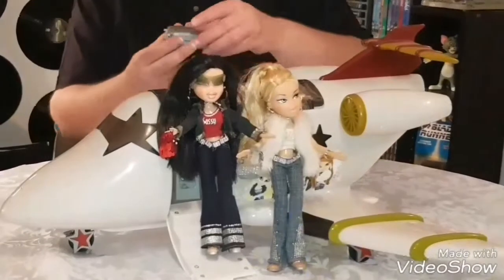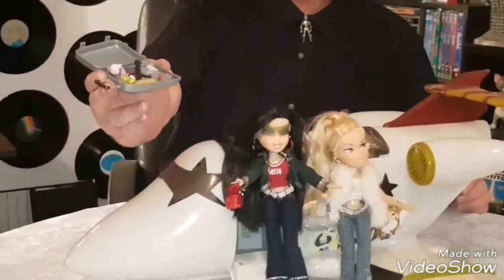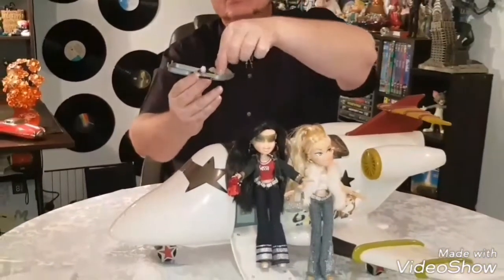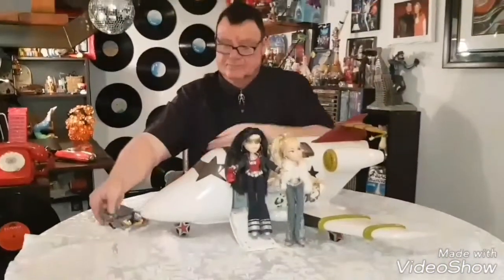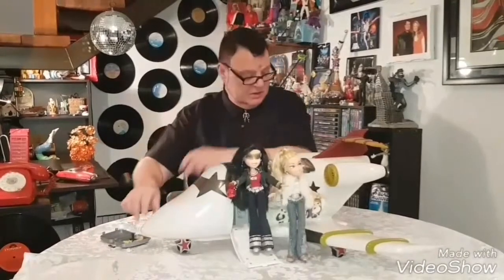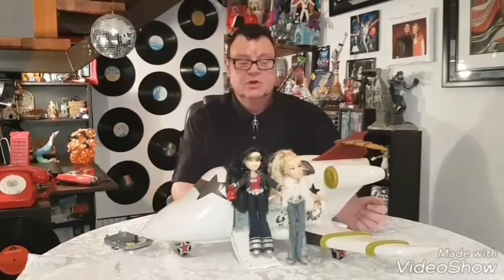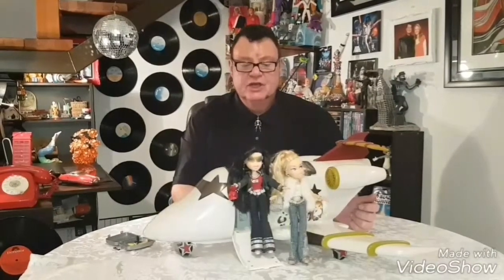And they came with a whole suitcase full of makeup and accessories and drink and everything they need for a little private jet trip. And some brushes and another little makeup case. But yeah, I'm going to do more on Bratz because I think it's a line from MGA which is so well made, so well designed, and won a lot of awards actually.